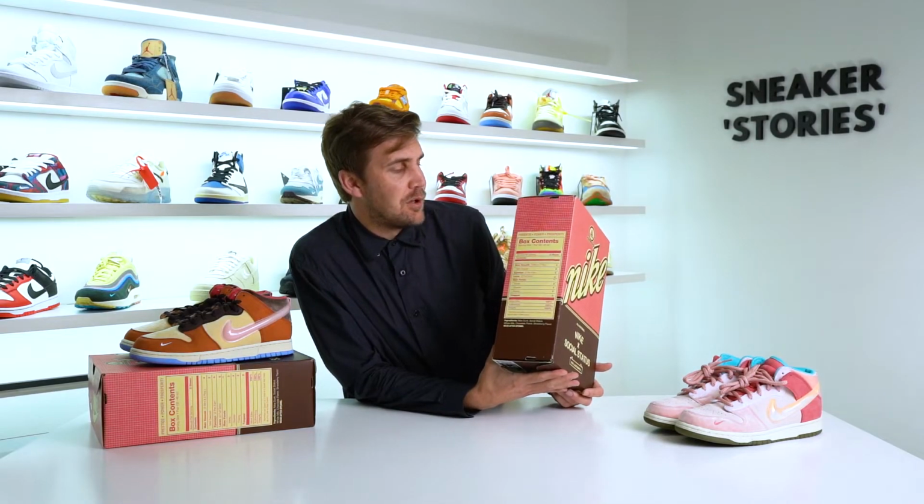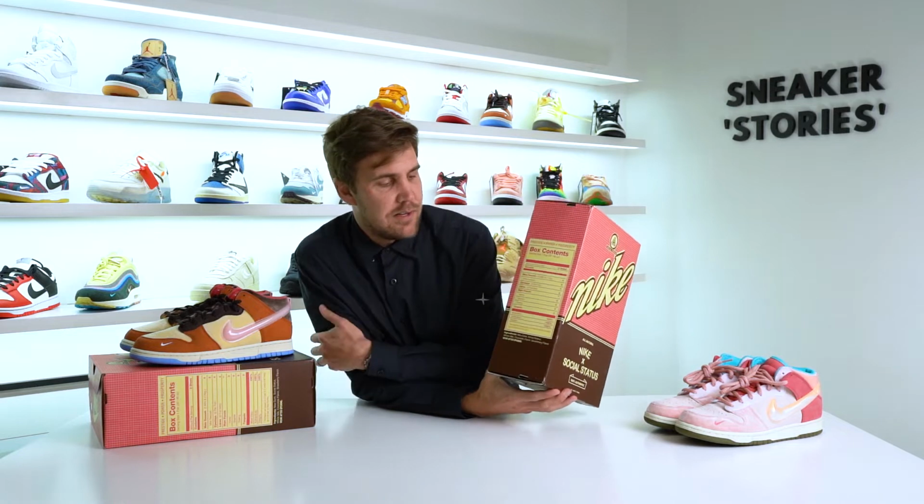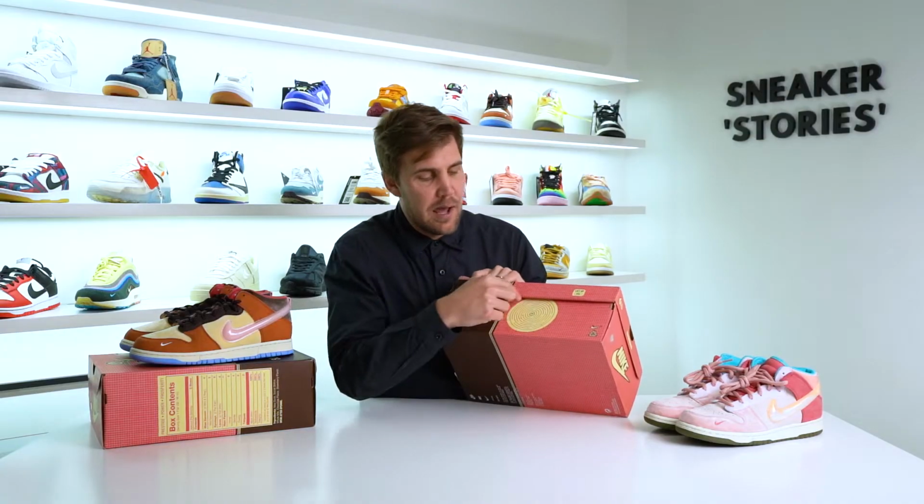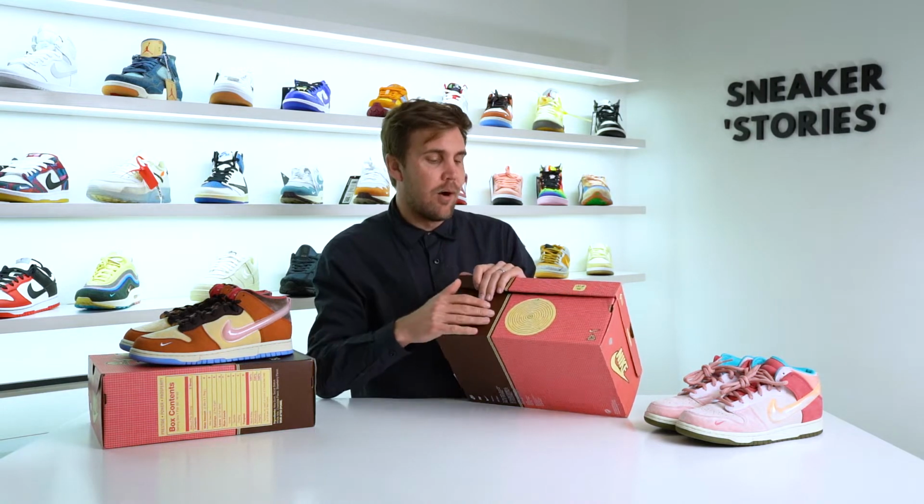You get all the contents of it, and they've done this really cleverly here by including all the different materials and all the different elements that would relate to the shoe. There's even a little game over here where you can take your pen and do that whole little drawing game on the side of the box.